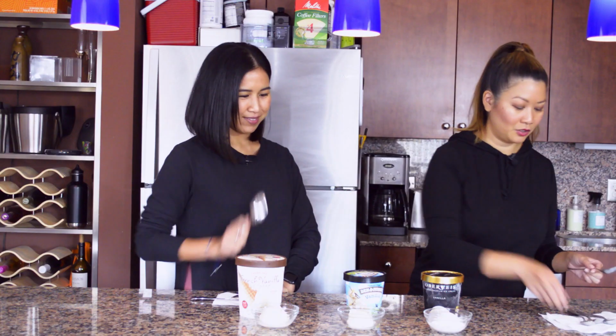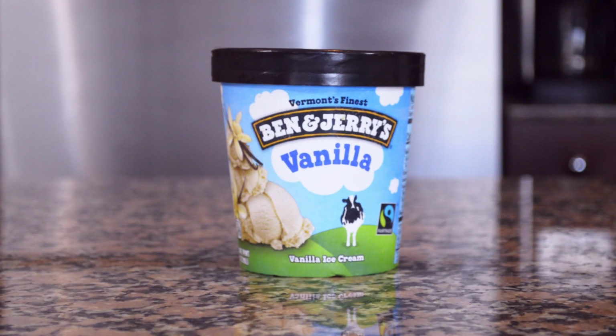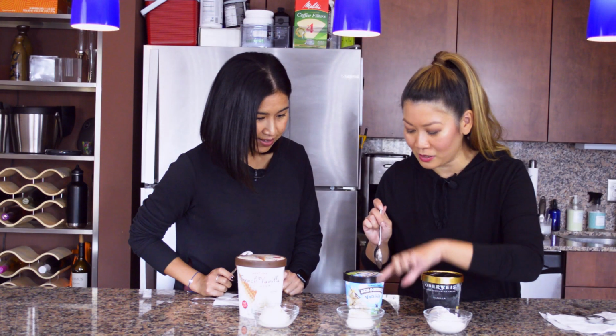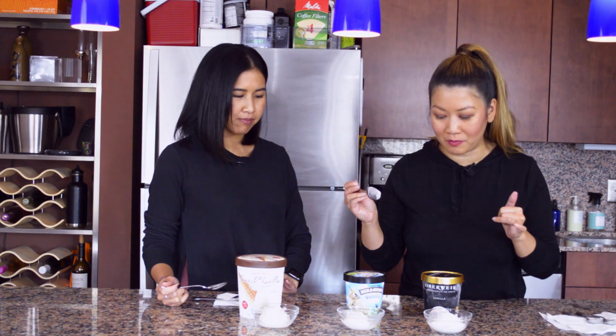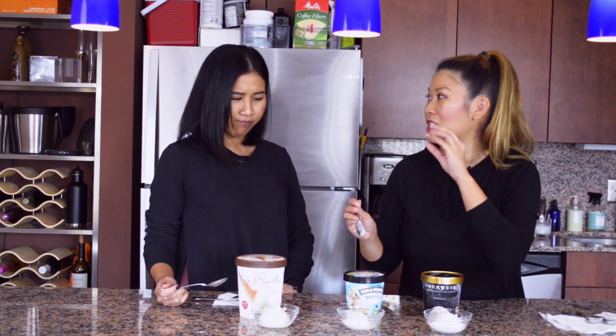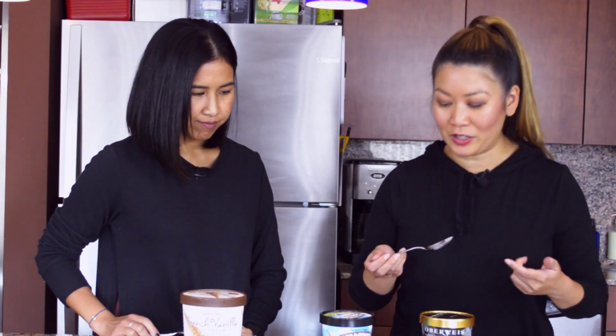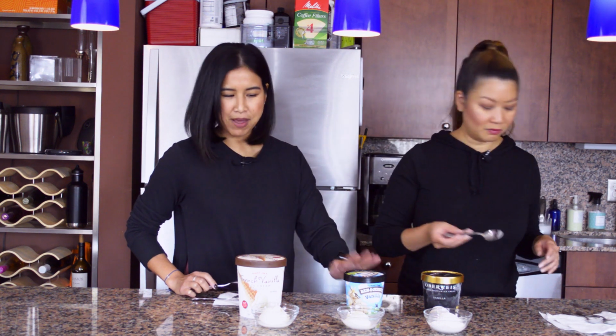On to the next one, which is Ben & Jerry's vanilla, which I've never had. Well, here, this just says vanilla, but there's speckles of vanilla bean in here. Okay. Less milky than this. Yes. More vanilla beany flavor. Okay, this is good. This is almost as good as our Blue Bunny. No, I think Blue Bunny still edges it out. Better than Graeters. Yes, better than Graeters.